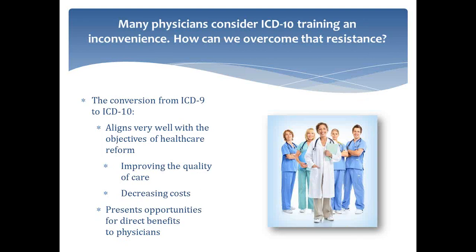Well, I think this is going to be an interesting session, a lot of interest in ICD-10, and this particular Learning Lunch is going to focus on educating physicians. So let's begin. Maybe the first question may be the most important in some ways, which is that many physicians consider ICD-10 training an inconvenience and they're reluctant to get the training they may need. How can folks overcome that resistance?